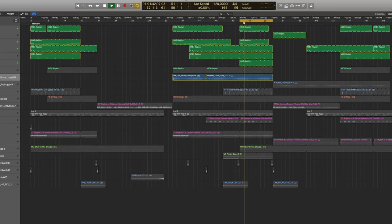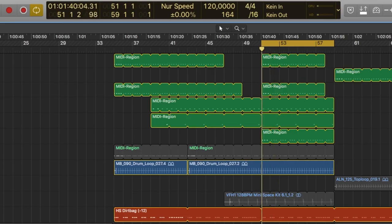I also already added a bass line. Very simple. I already used a very similar one also on another track. It has a nice tone to it, and the rest of the song is still work in progress.